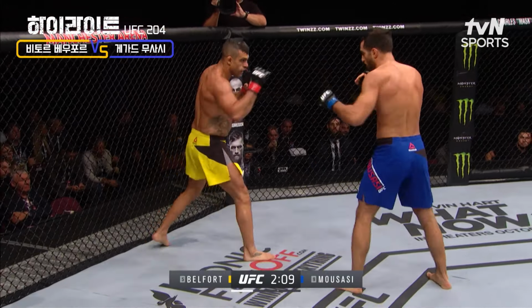He's going second a little bit here tonight as he misses with the left hand. Being much more patient here tonight. Just misses with the head kick, but lands a left. And he is still fast. As fast as anyone in UFC is.